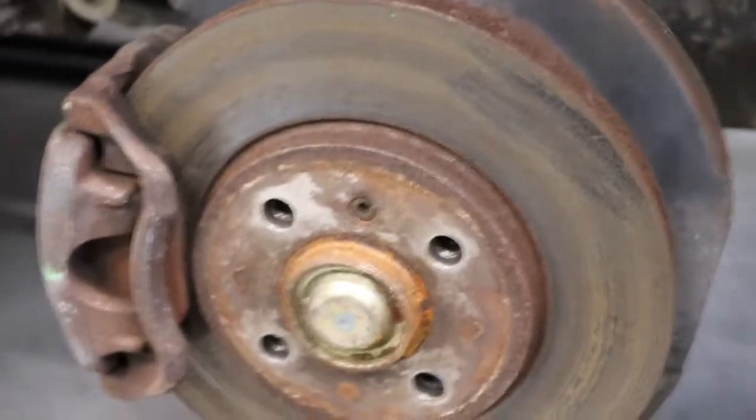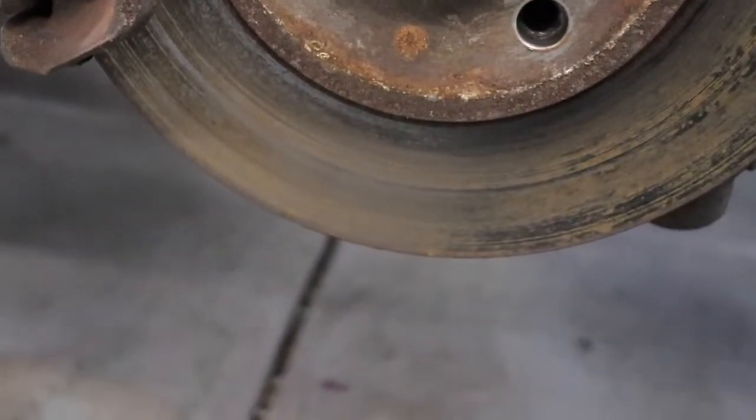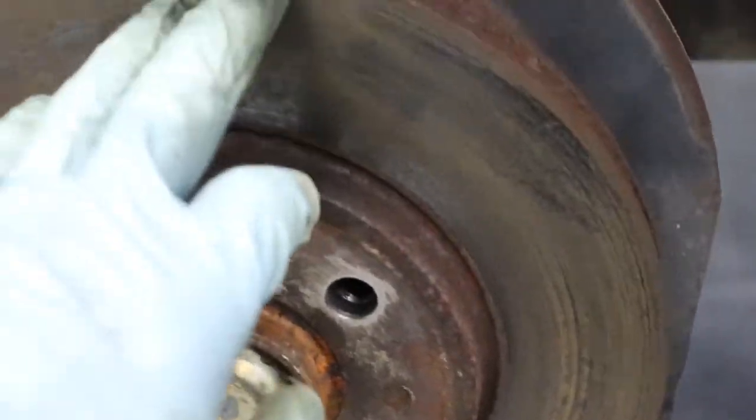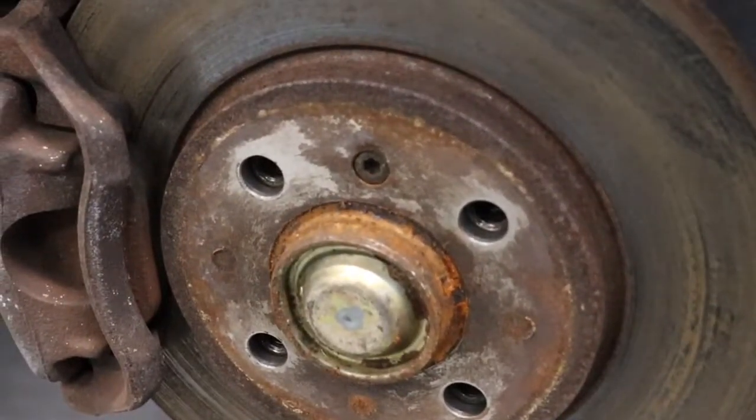So overall, pretty crusty looking. That's pretty standard. These probably were on the car when it sat for a while. I don't feel any grooves. I don't feel a real lip either. They are crusty though, so I might clean them up.